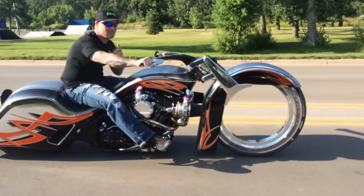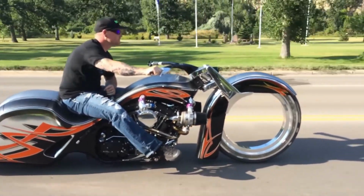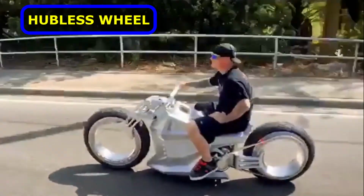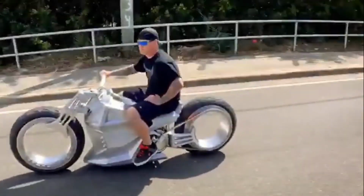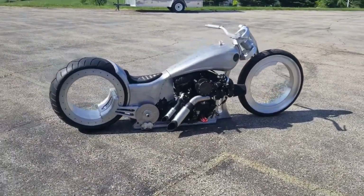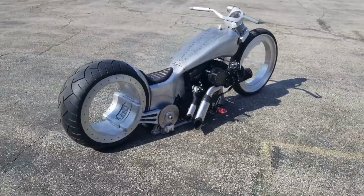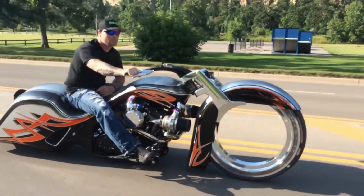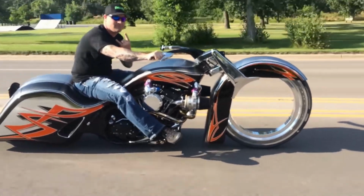How about a wheel with no hub or spokes? Seriously, it's a thing now. Check out the Hubless wheel, created by Ballistic Cycles. Trendsetters in the industry, the crew at Ballistic Cycles was the first to add a 30-inch wheel to a motorcycle. Then they took the big wheel concept to another level and added the big hubless front wheel to a motorcycle.